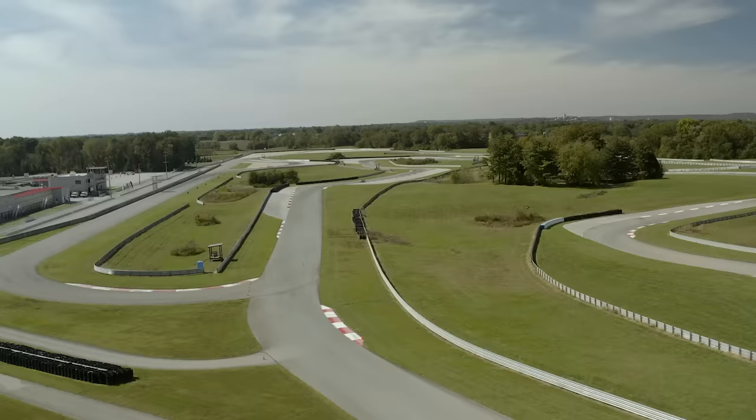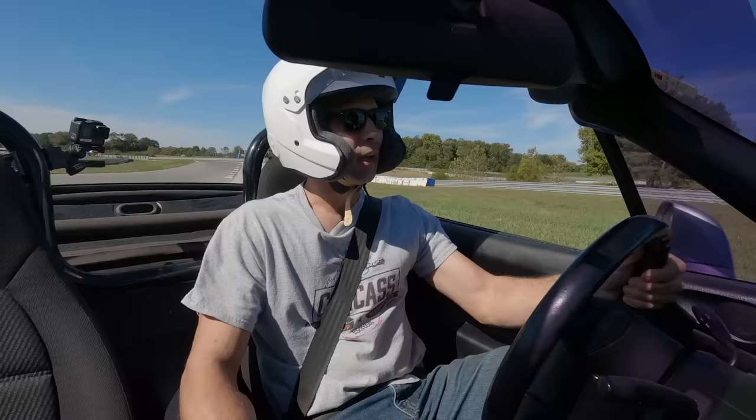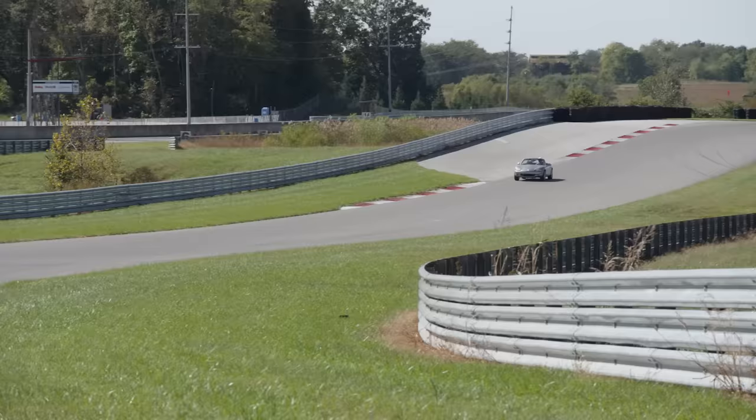So hence why we're here with the Auto Interest Group, and they're trying to teach us how to drive a little bit better. And once you're comfortable in your car, then you get faster.